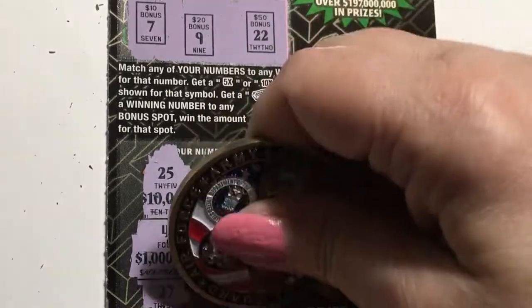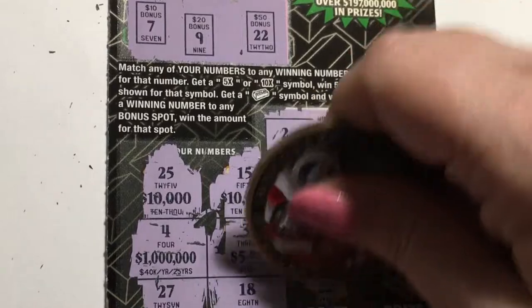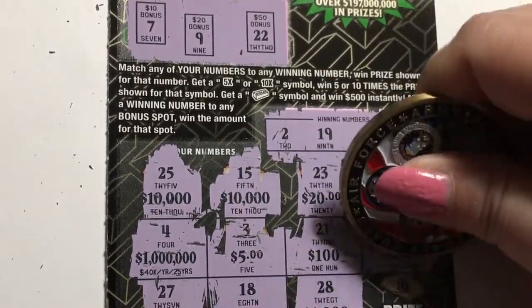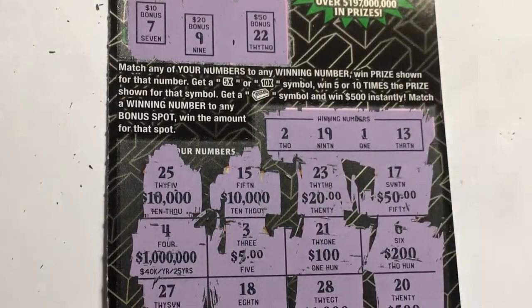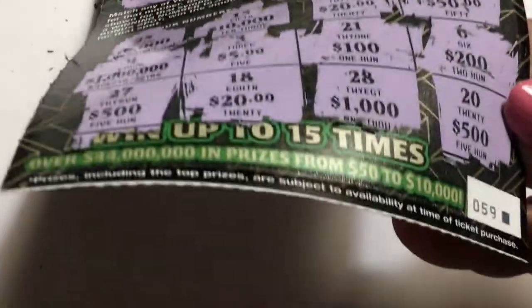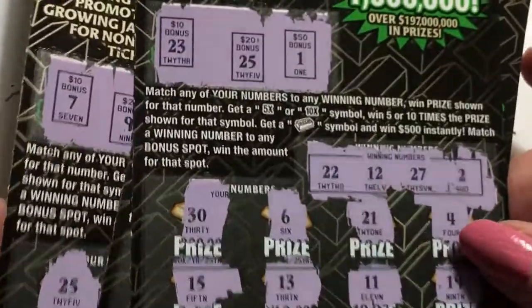Okay, bottom row. A no. 18 is a 1 off. 28 is a no. 20 is a 1 off. Oh my goodness. Wow. Losers, number 59. Unless I missed something and I'm blind, I don't have a winner.